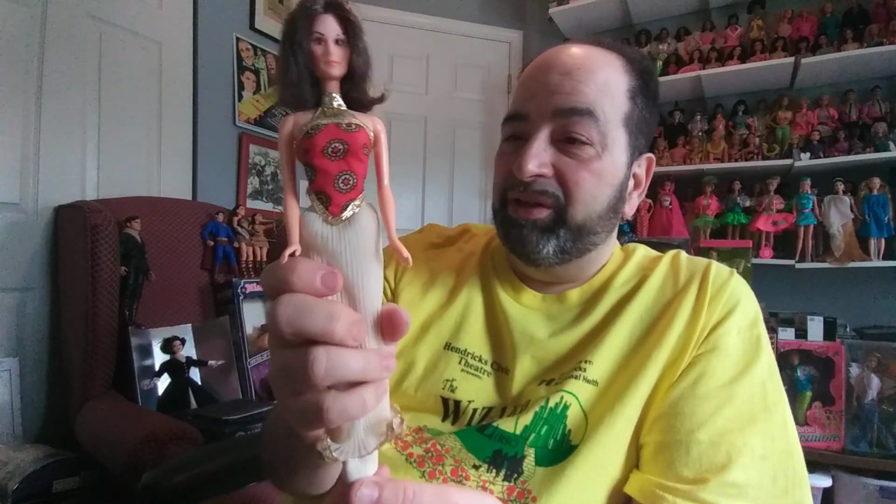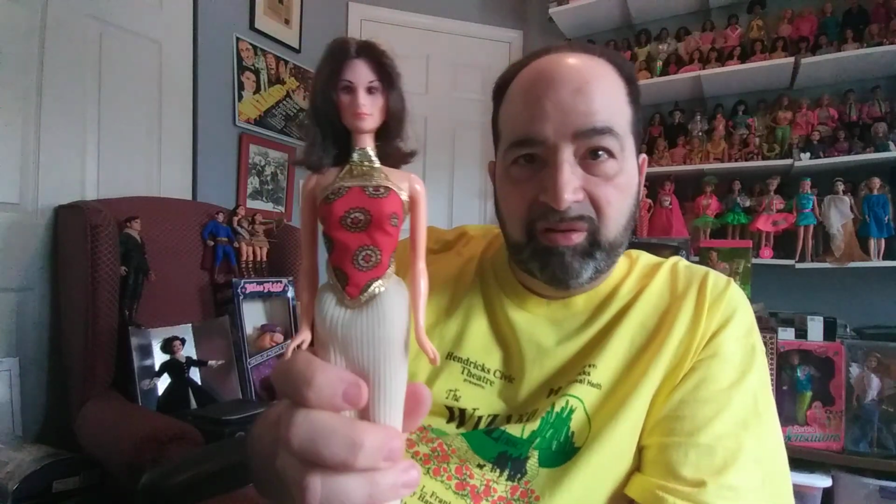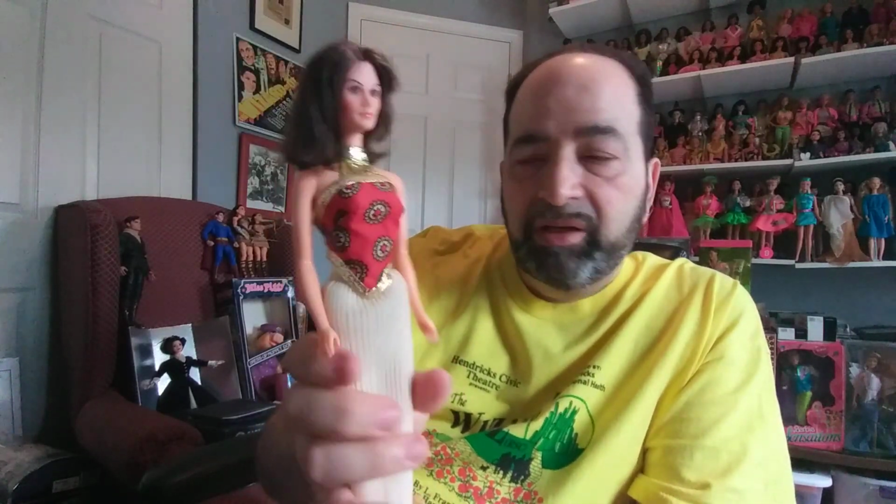And as far as the top, it's okay. Overall, I'm not a big fan of this outfit. I think overall the doll is okay. I'm just glad they made it, to be honest, but I so wish they would remake. This was late 70s or early 80s, so I think we could afford to make a new set of Charlie's Angels dolls at this point. So, yeah, this is Sabrina, or Kate Jackson.